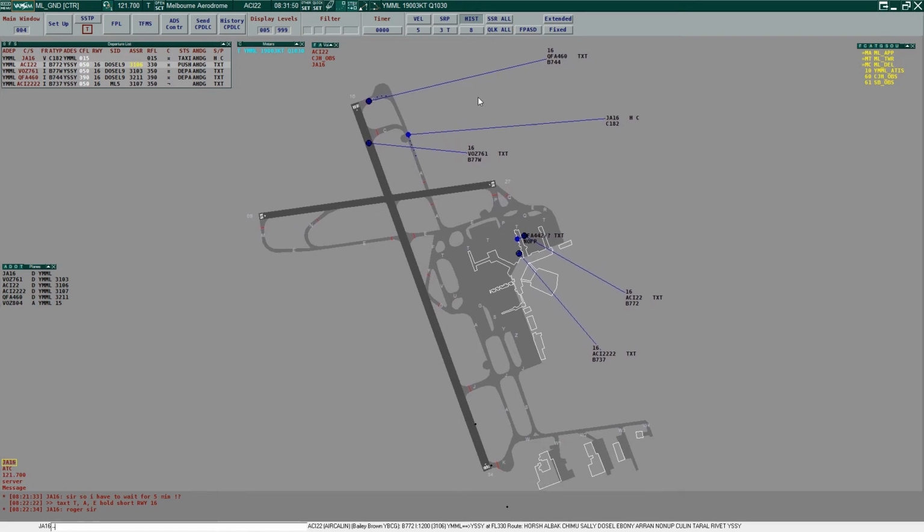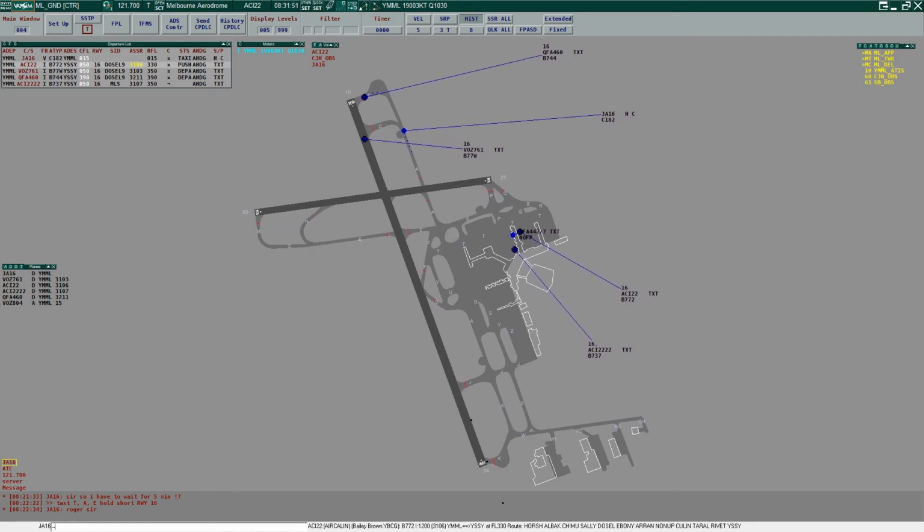Juliet Alpha 16, contact Melbourne Tower now 120.5, see ya. Okay, thanks for contacting the tower. Thank you.